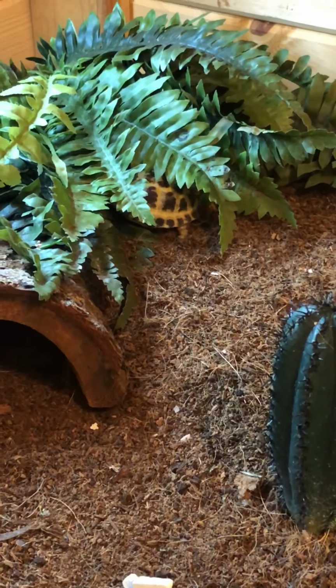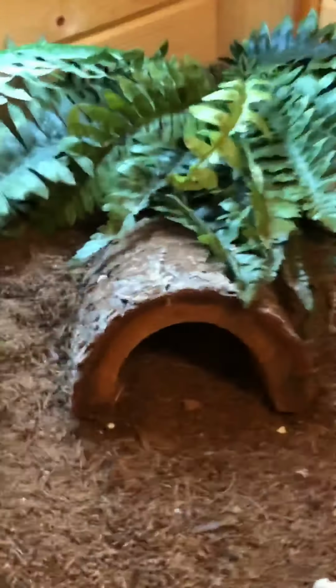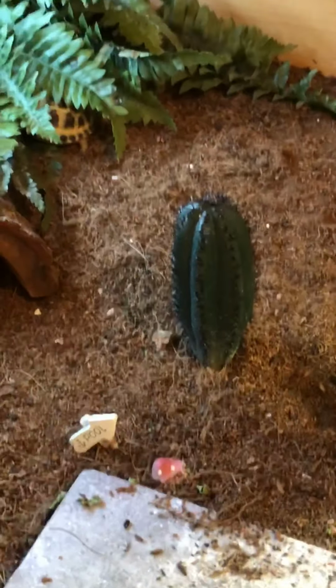Alright, so today I'm going to be going over my tortoises. There is Oleg right there, he's the bigger of the two, and then right here is ECO. So they're just hanging out.